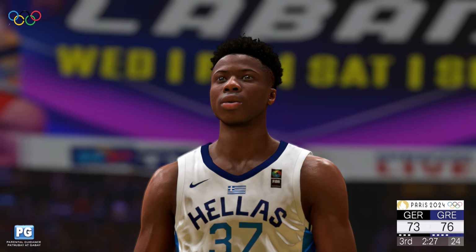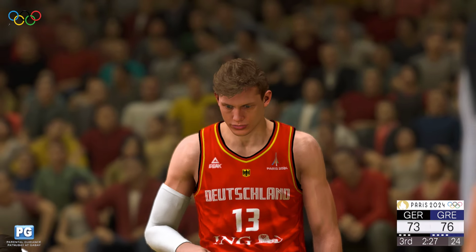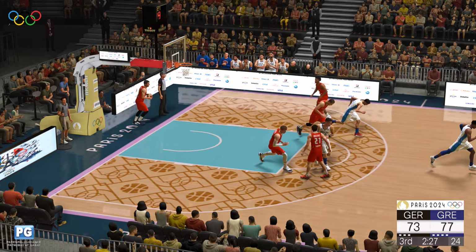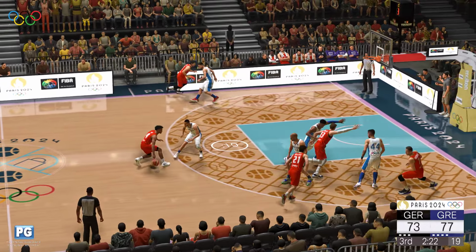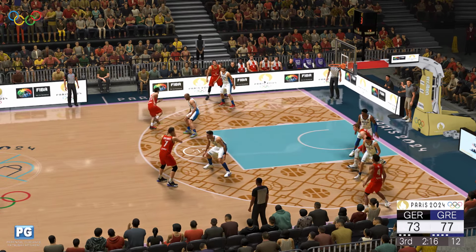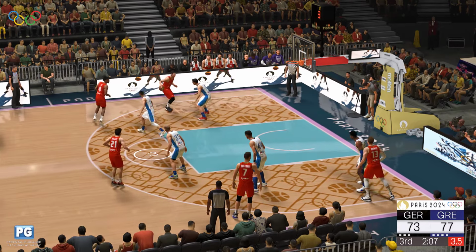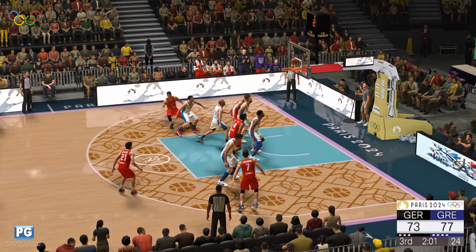Mind the lanes. Mind the lanes. One shot. That's good from Antetokounmpo. I think it's leaving something to be desired, just 36% here in the third quarter. Pass to Wagner. Pass to Ayan. Four on the clock. Jacks up a three. The offensive rebound.